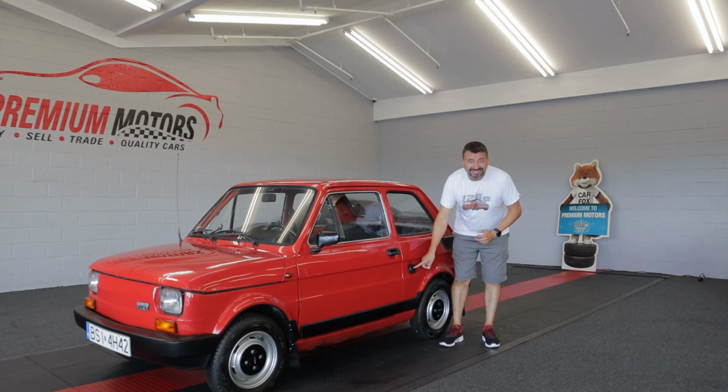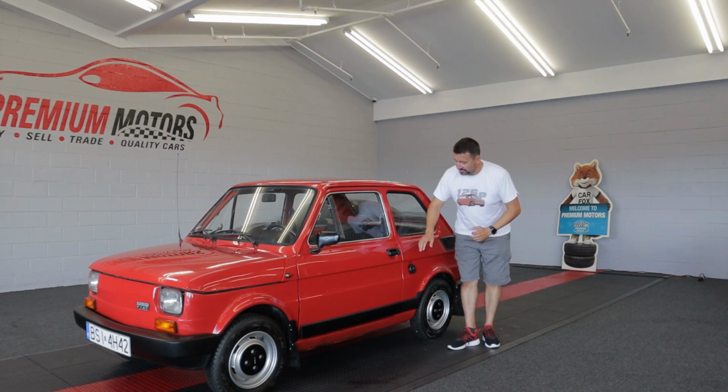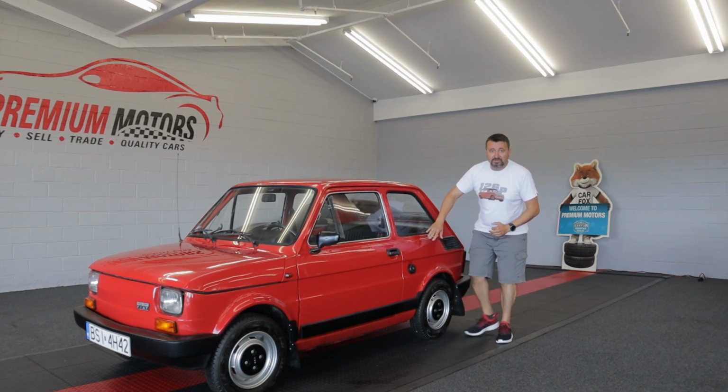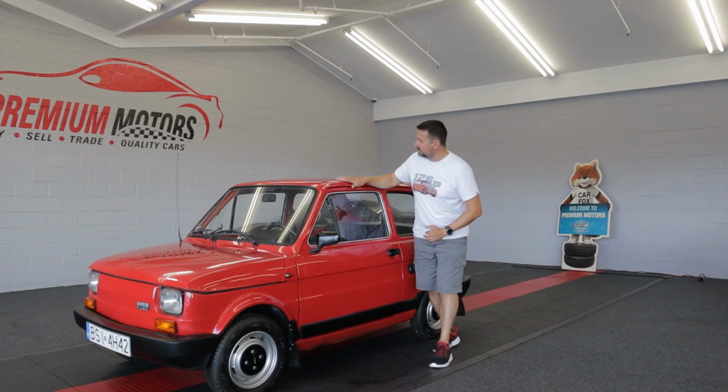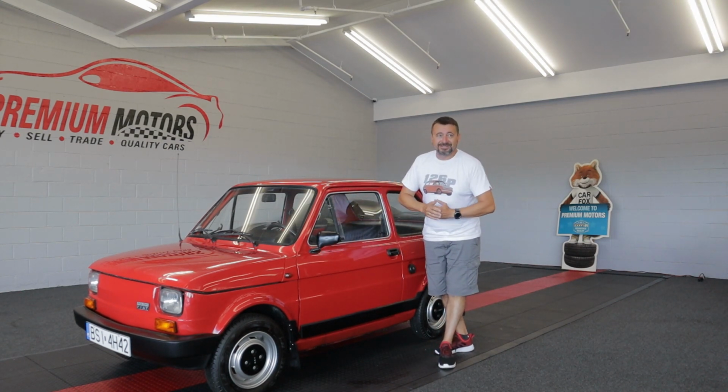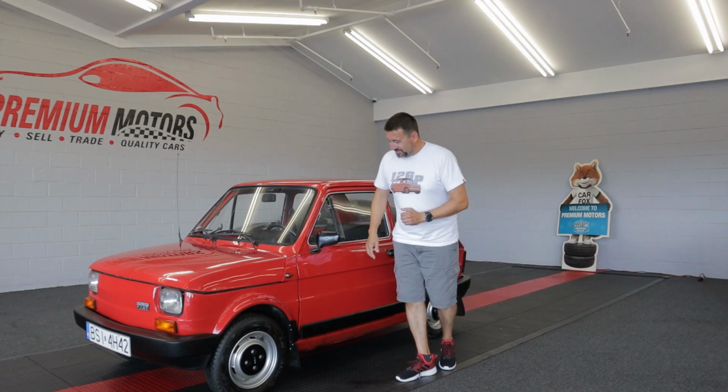Gasket. It had to have a lock on it, but that's not something that's unusual. Door handles, of course, and this beautiful communist red color. Love the car. Absolutely love it. If it was for sale, I would consider it. Maybe I'll actually import one myself.